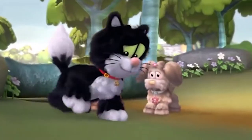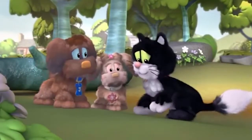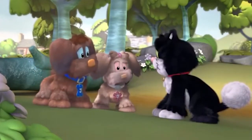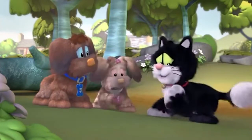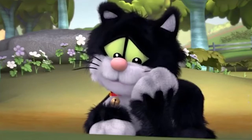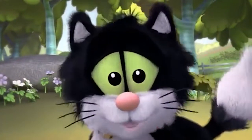I think we should build a special hiding place right here. Yeah! How do we do that, Jess? I'm not sure. Let's think. What can we use to build a special hiding place to watch butterflies? Hey! That's the big question!